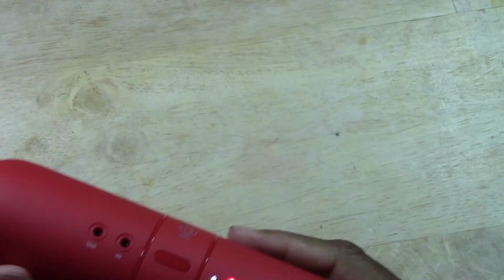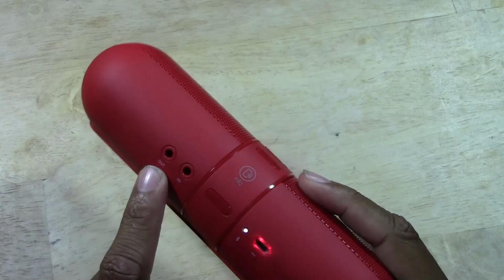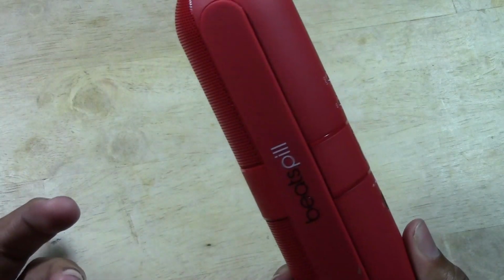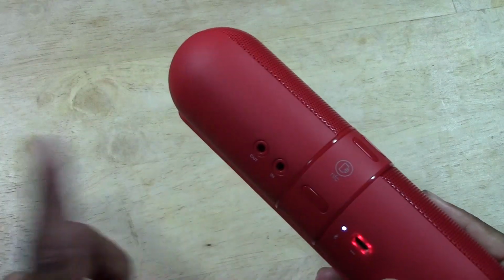Well, because it has an auxiliary out, you can actually link this up with your phone or your tablet, and then you can take an auxiliary cable and plug this up to another speaker, and you can basically play the sound out of 2 speakers. So it allows you to link the sound to multiple speakers. This is so huge. You could buy a couple of these Beats Pill speakers.